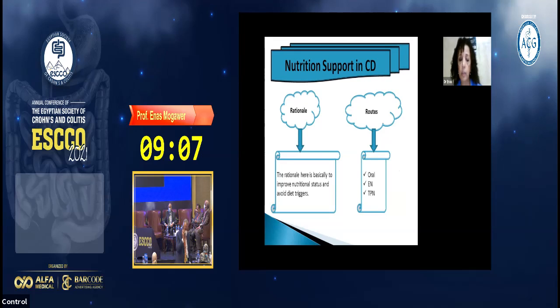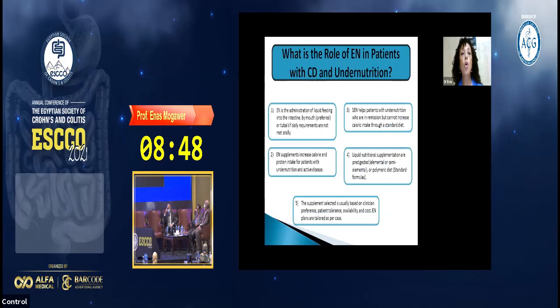So now we decided to introduce ourselves to the patient with a nutrition support plan. Our rationale here is basically to improve the nutrition status and avoid any diet targets or triggers. And the route will be either enteral, oral, tubal, or parenteral, or sometimes even a combination. So let's focus on enteral nutrition. What is the exact role of enteral nutrition in patients with Crohn's disease?